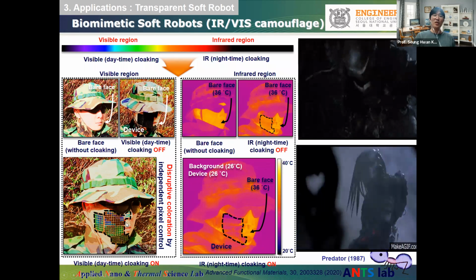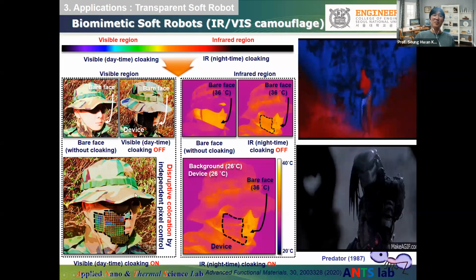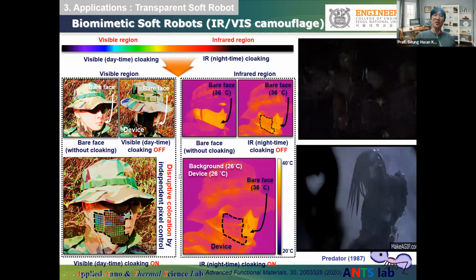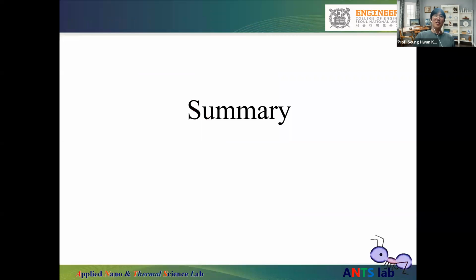So we are trying to use this kind of technology for camouflage, and this can be used for the military, not just for military, and this can be used for leisure and so on, and also fashion.